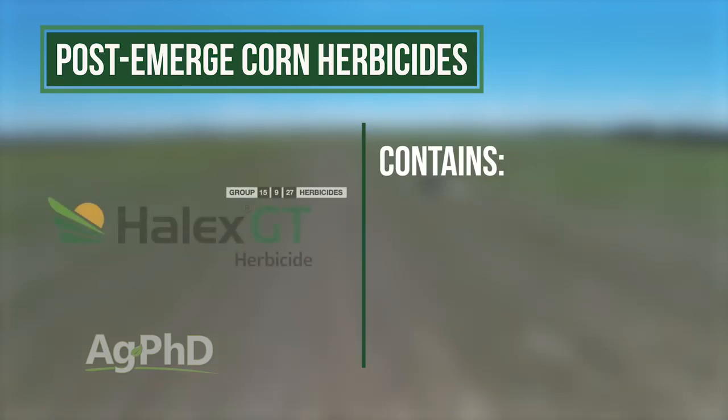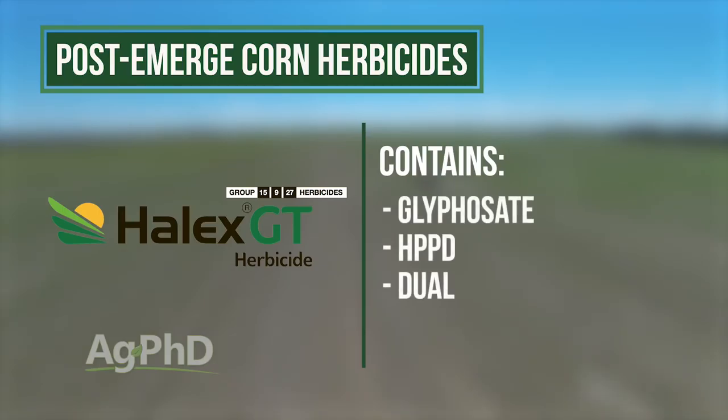All right, finally, one last one, Halex GT. Yep, this was super popular about 2-3 years ago, but the cost hasn't come down as much as it probably needs to. Anyway, I like it, it's fine. It's got glyphosate in there in addition to an HPPD and dual. So it's okay, but here again, you don't have anything post-emerge if I'm concerned I have HPPD resistance. Well, there's certainly a lot of choices when it comes to post-emerge weed control in corn.